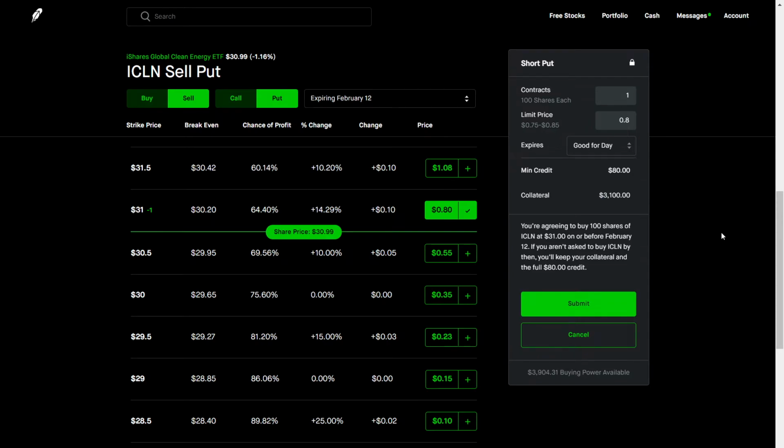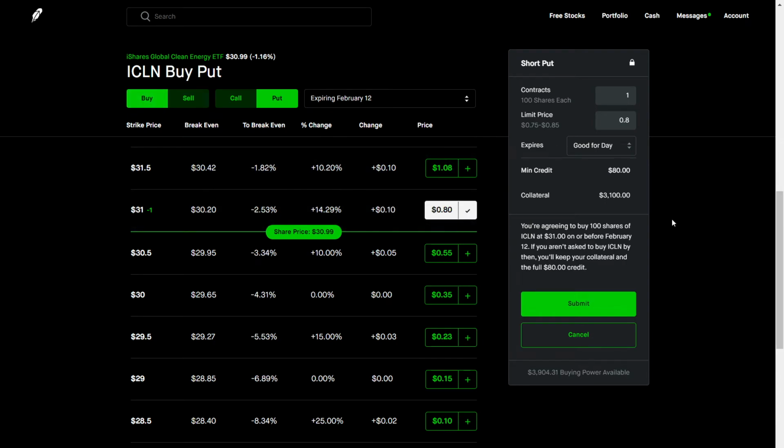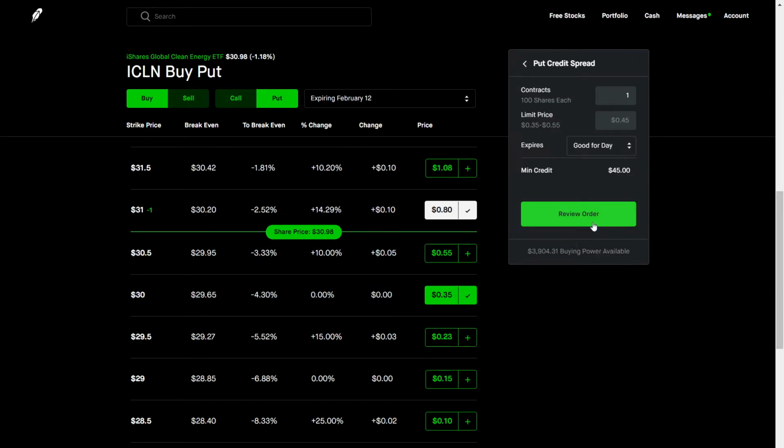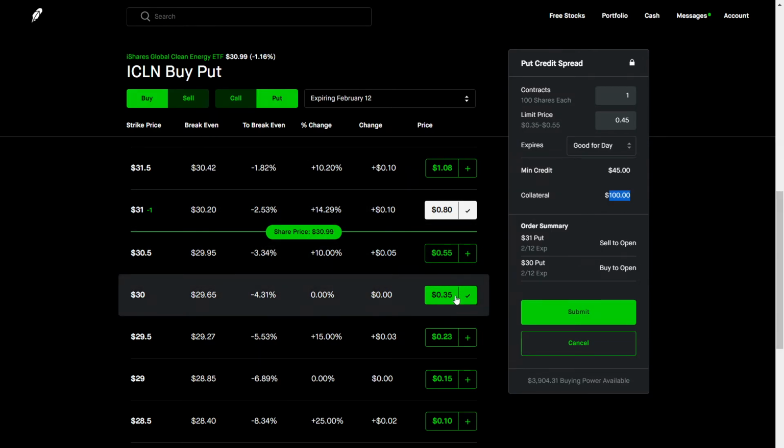So that's not too bad, especially when looking at a 52-week. If I did this every week or every other week, it could be a potentially good play, selling cash secured puts. And so if you understand this concept, then put credit spreads are almost the same thing. But the only difference with the put credit spread is, I'm selling this, it's going to take $3,100 of collateral. But if I buy this, I'm offsetting all that collateral, right? As you can see here, now it's only going to cost me $100 to enter this position.